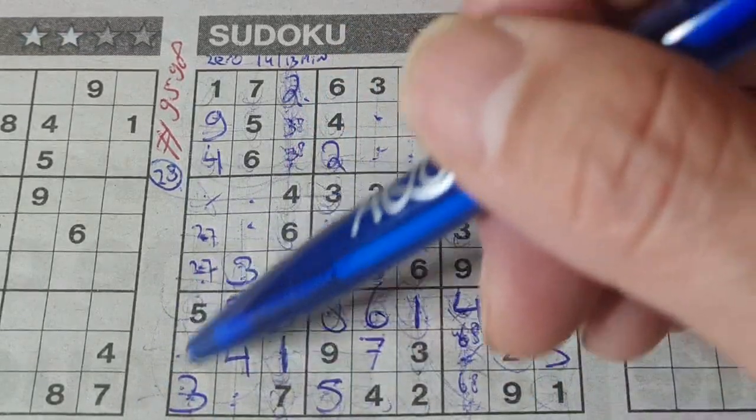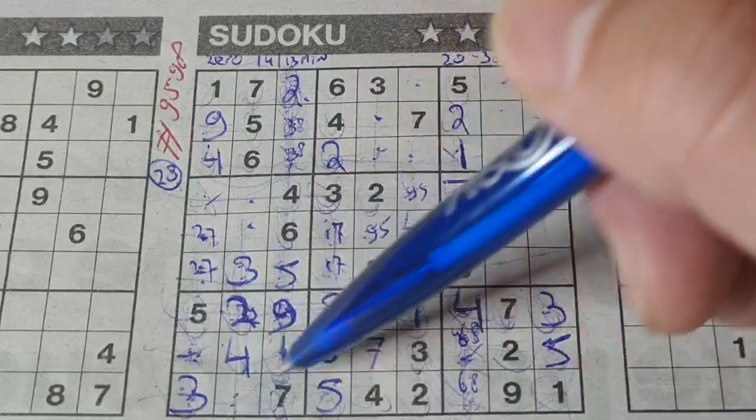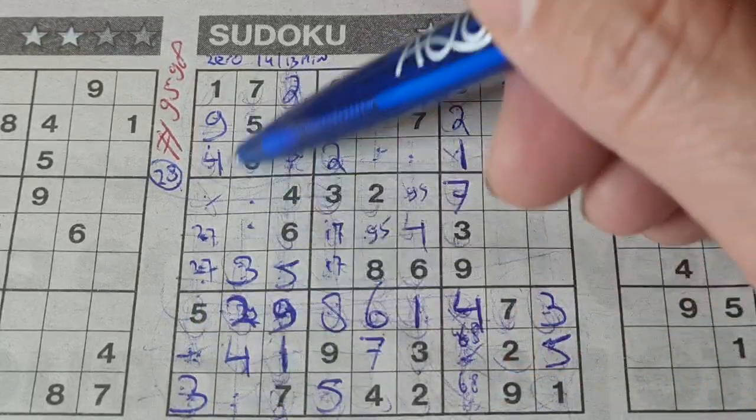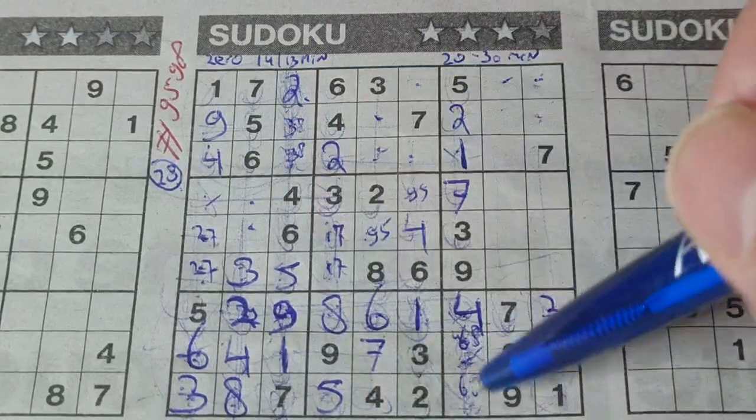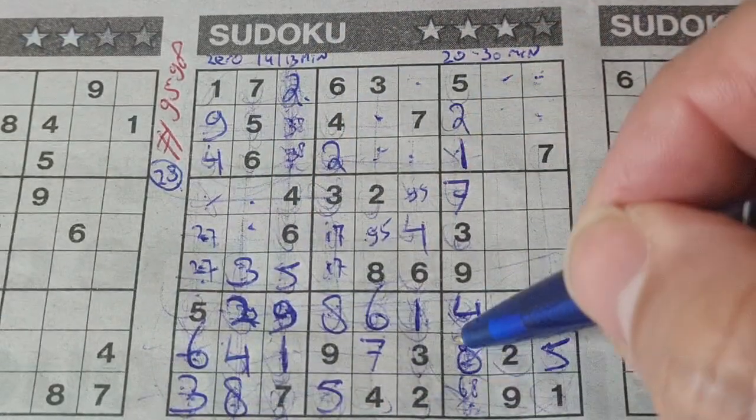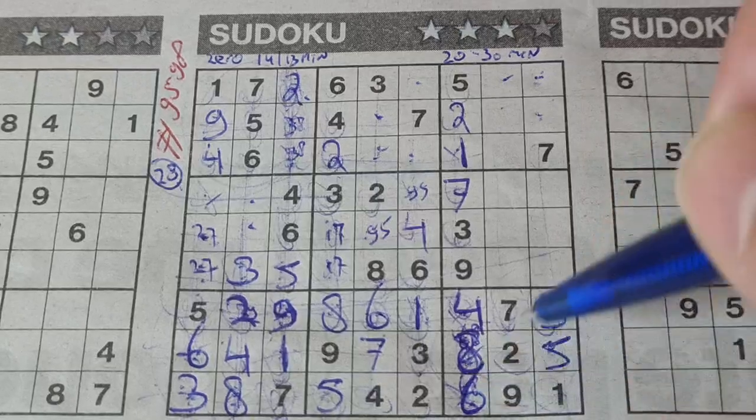For numbers, 1, 2, 3, 4, 5, 6 is missing. The 7, 8 is missing. 6 and 8. We have a 6 in the second column, no 6 there. 6 should be here. 8 goes there. 6 and 8, we have an 8 in the last row, no 8 there. 8 should be here. 6 goes there.